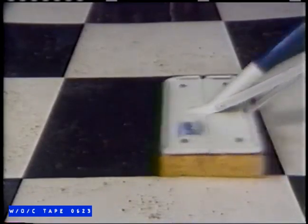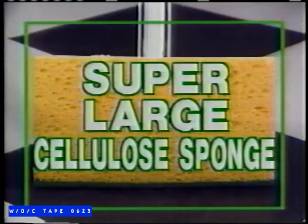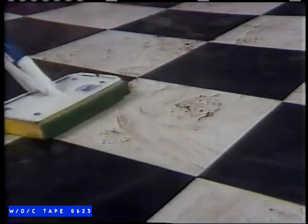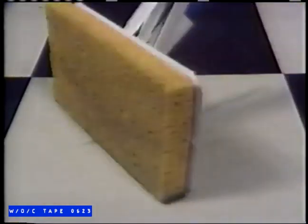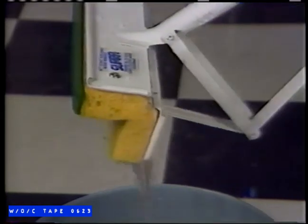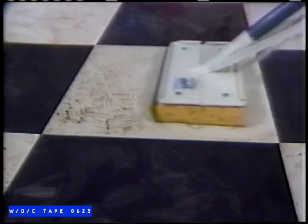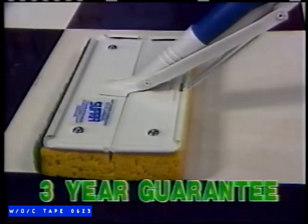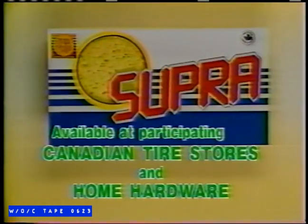The new Super Mop from Sunglow. It's the great new way to clean your floors. With its super large cellulose sponge, it soaks up almost twice as much water as other sponge mops. Its built-in scrubbing strip attacks stubborn floor marks quickly, while the easy sliding handle makes wringing out the sponge a breeze. Its unique design means easy handling around corners and no more bending. And when you buy a Supra, you get the best warranty in the business. 3 years or 50,000 kilometers. The new Super Mop from Sunglow. Test drive one today.